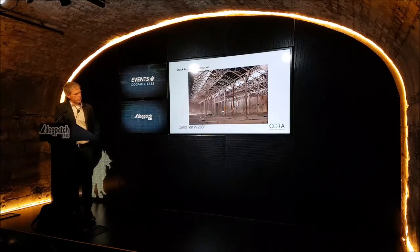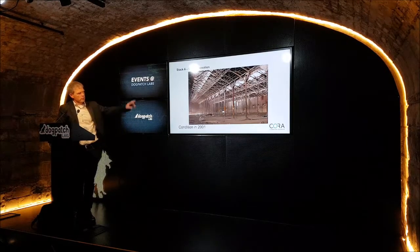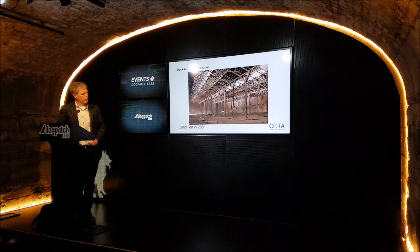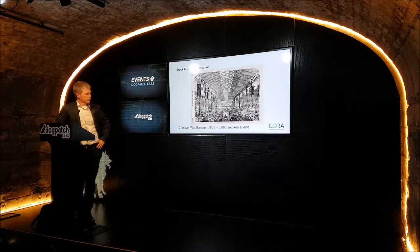So this is what we saw in 2001 when we took it down, and you can see sections of brickwork stuck in up at the top near the roof level. There were lots of modifications made over the years to it. But the last time it was seen like that, and some people might have seen this before, this was an extract from the London Illustrated News in 1856, when after the Crimean War, 3,000 Irish soldiers were returning to Ireland, and the Lord Mayor of Dublin decided to have a banquet for them, and they didn't have a room big enough in Ireland for that.